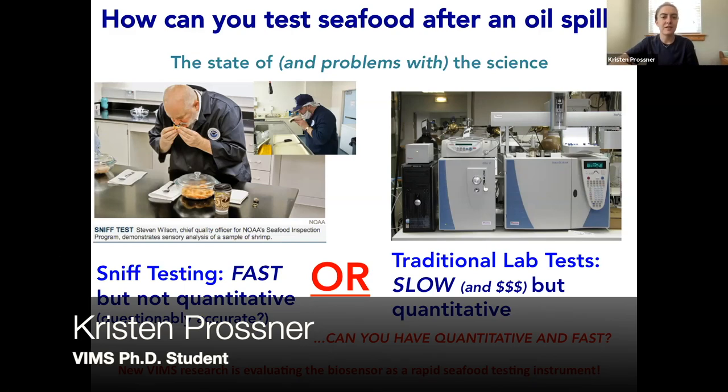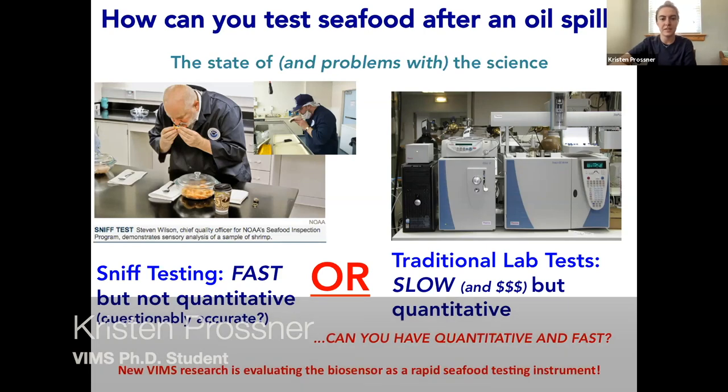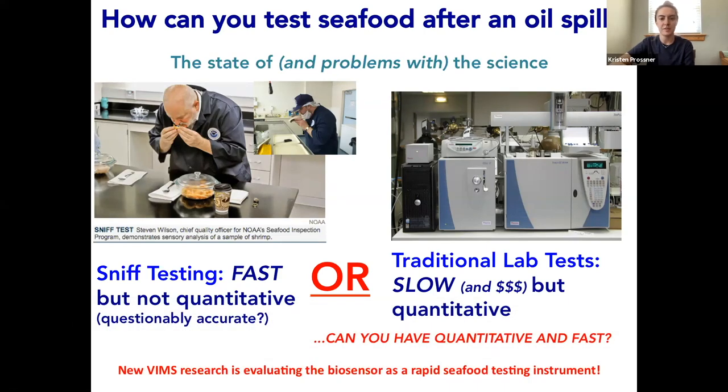Hi, everyone. So after an oil spill occurs, with the current state of the science, there are really two main methods available. So first, we have essentially sniff testing, where people are highly trained to actually sniff out contamination in seafood. And this may be a fast method, but it's not necessarily quantitative, and it's questionably accurate.